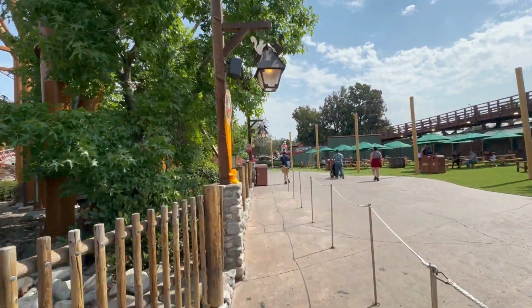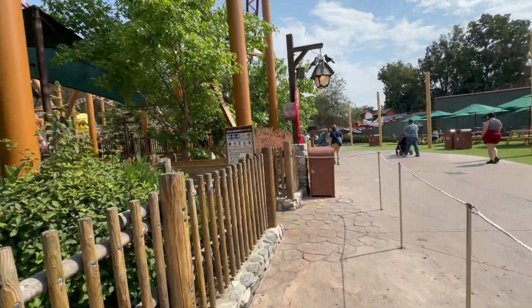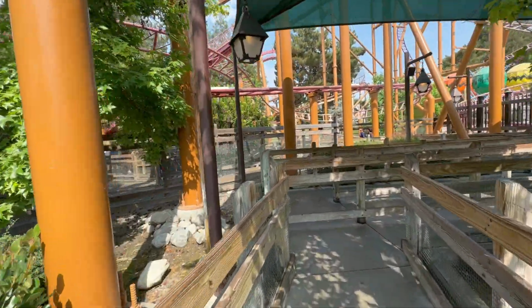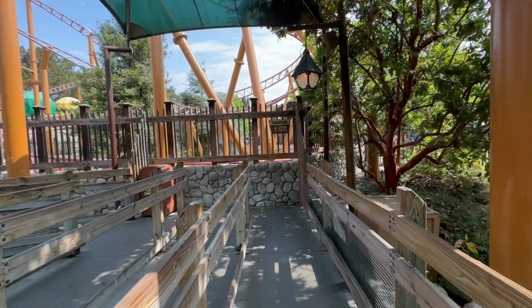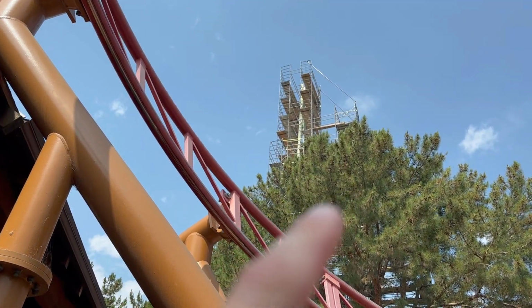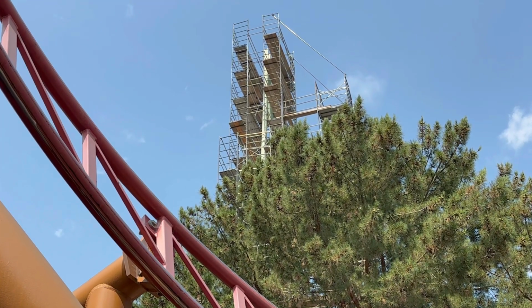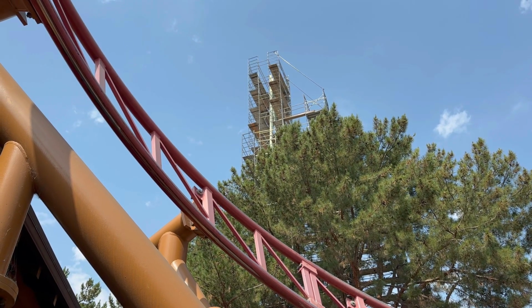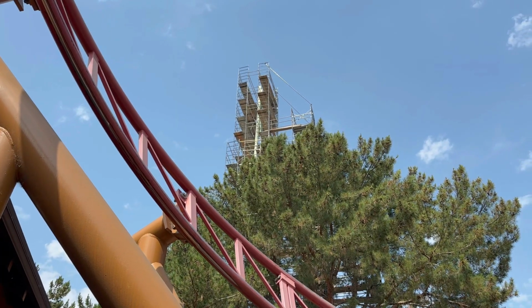So 15-minute wait, it says, for Sierra Sidewinder. It's been a while. I do enjoy this coaster. It's just a slow moving line. So I'm jumping on it while I'm over here. Let's go. And look, they got some scaffolding up on Montezuma's Revenge, one of its spikes. Look at that. I don't think I've seen that before, the scaffolding up there, so that's good to see.